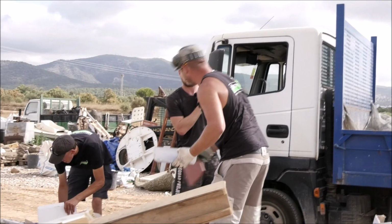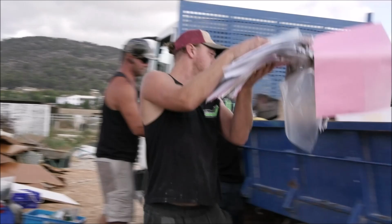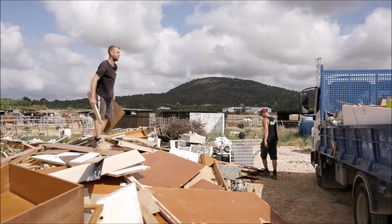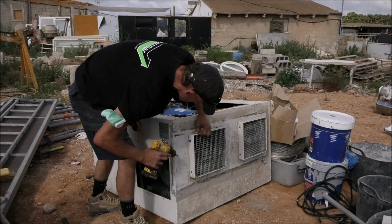Everything, because we recycle everything, basically. Everything gets recycled. But to recycle things, it still costs us money to recycle it. We have to take it to the recycling plants. So what we do is we sort through everything and separate everything so that we can pay for it to be tipped or pay for it to be recycled, but at its individual tariffs.